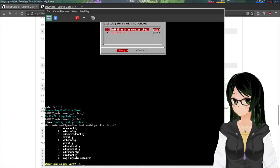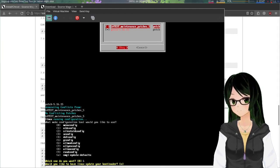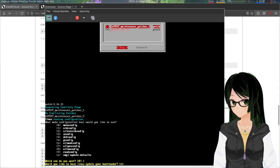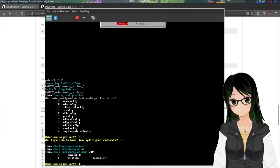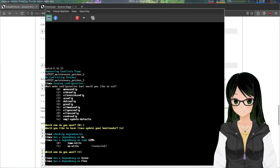Alright, so this will probably be fastest with something like menuconfig, but just for convenience, I think allmodconfig is probably what most distro kernels use, so that should work fine. Don't have it update the bootloader because I don't think we installed one yet. I think that's the next step. Let's fulfill this dependency with the thing that is already installed.